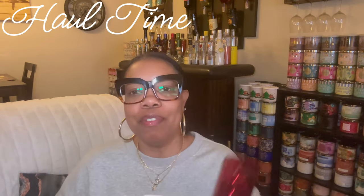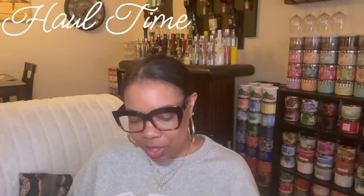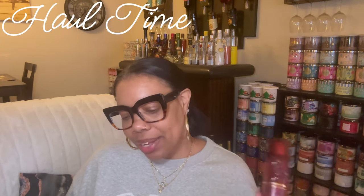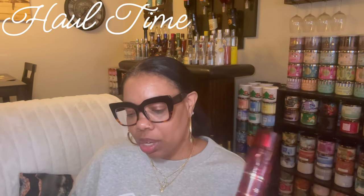Up first, we have Oh Cherry. Oh Cherry's fragrance notes are black cherry, sheer magnolia, and tonka bean. Yes, this is supposed to be a dupe for Tom Ford Lost Cherry.